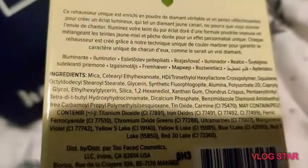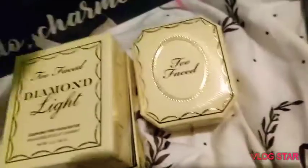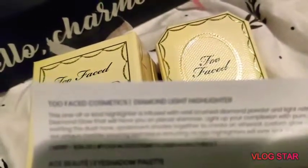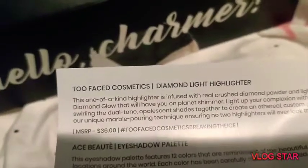Wow. So that is so cool, you guys. I'm so excited about this. Like, I think this is so cute. So the price on the Too Faced Diamond Highlight is, let's see, $36. Let's see. Yep, $36.